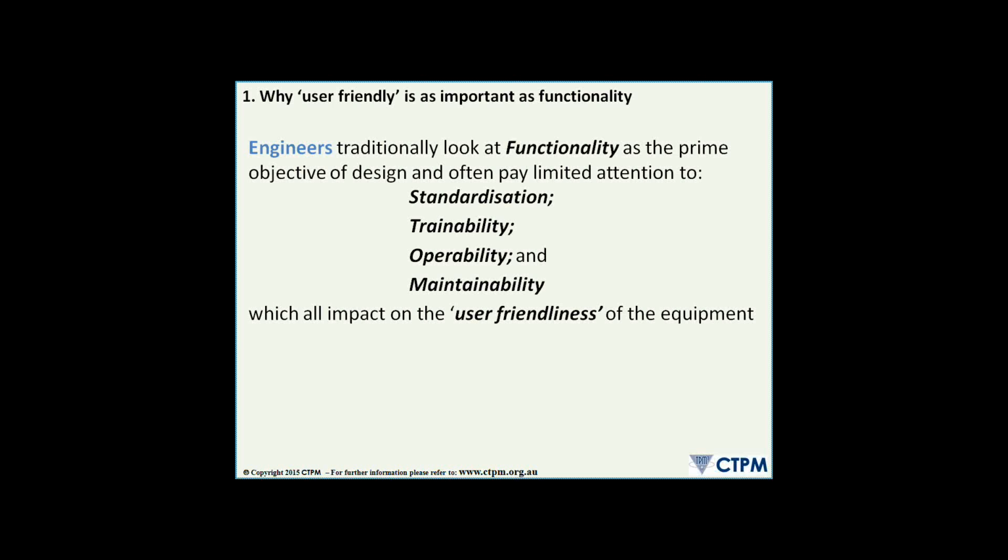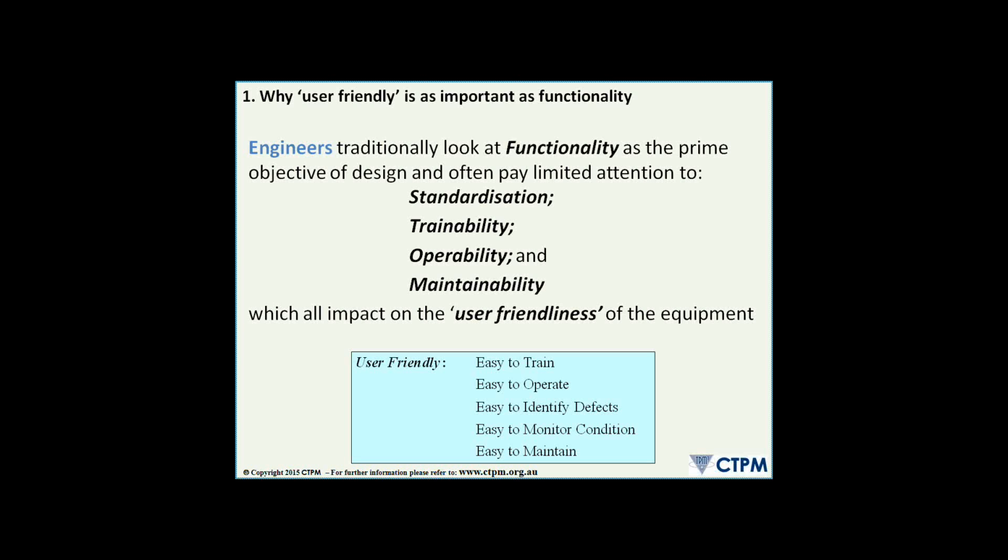What we mean by standardisation, I think you'll understand, is just how do we get standardised componentry, standardised ways with the new equipment that we currently use in the organisation. Trainability is how to make it easy to train people, operability, how easy to operate, and obviously maintainability, how easy to maintain. When we talk about user-friendly, it's basically saying that we want the equipment easy to train people on, easy to operate, easy to identify defects, whether that be equipment defects or product defects, easy to monitor the condition of the equipment, and easy to maintain it.